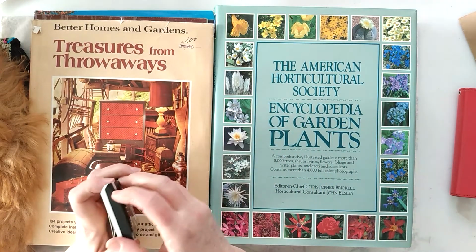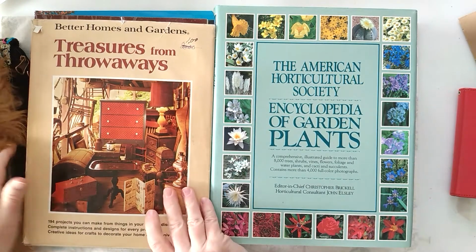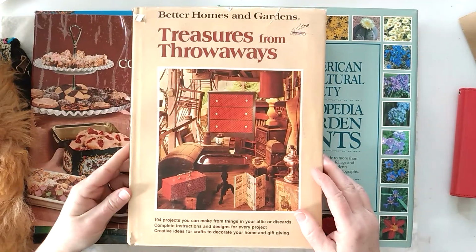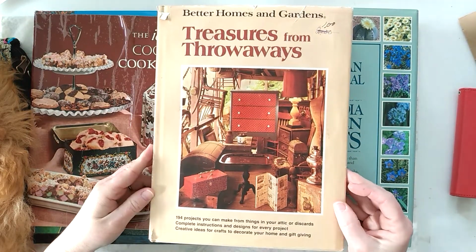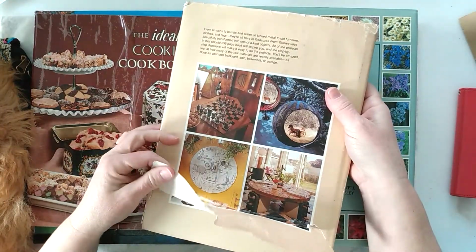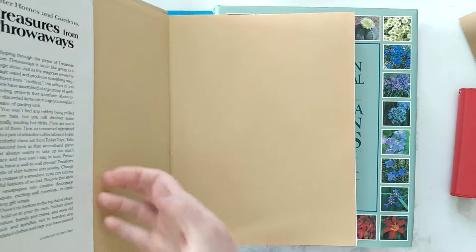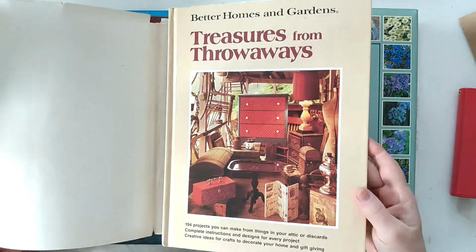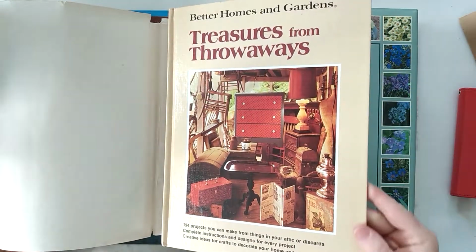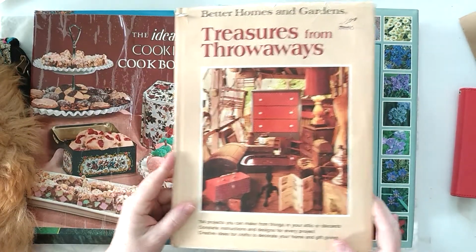Moving on, I did find some more books. This guy actually was in the free bin at one of the stores. I mean, the dust jacket is not in great shape. The cover, I think, underneath is perfectly fine. A little bit of bending. Anyway, I love these old books.